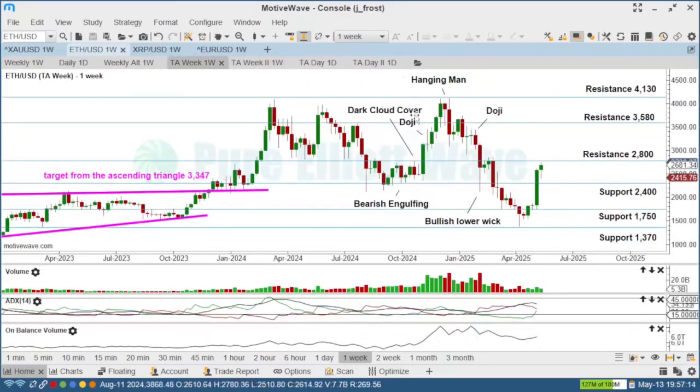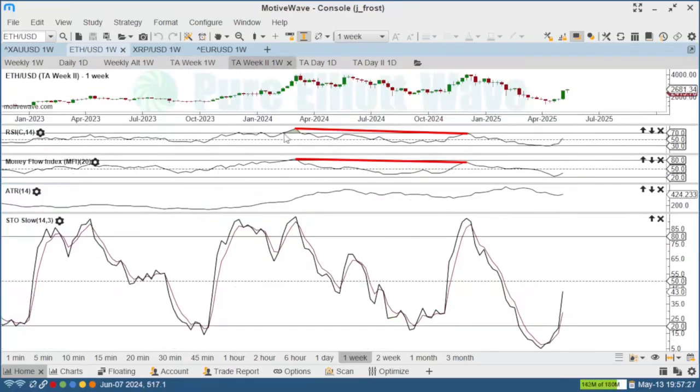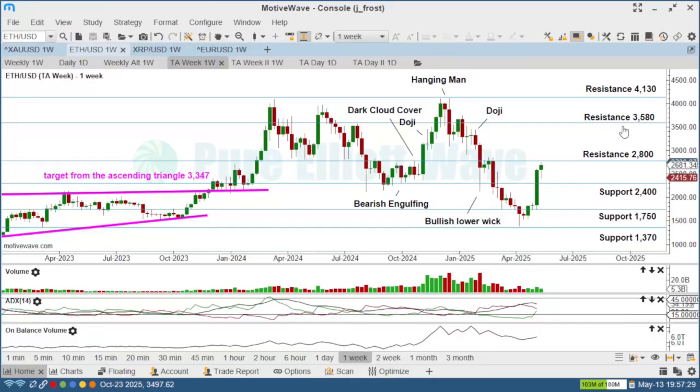It is also possible for the upward swing to continue towards resistance at 4130, where price has previously tested that resistance point or fallen ever so slightly short of that resistance point. Though we'll have to see where stochastics is when price reaches this initial resistance point at 3580.